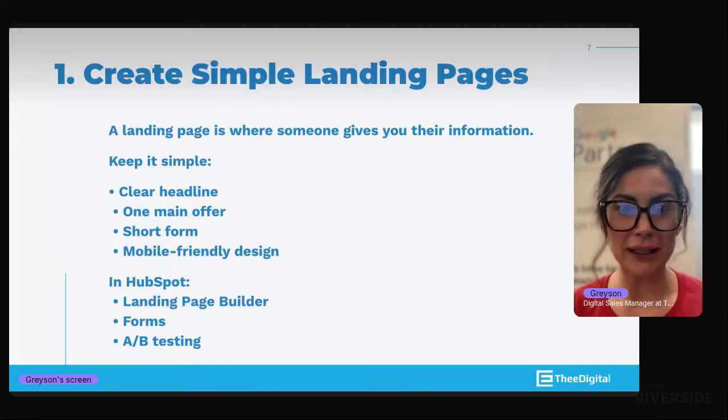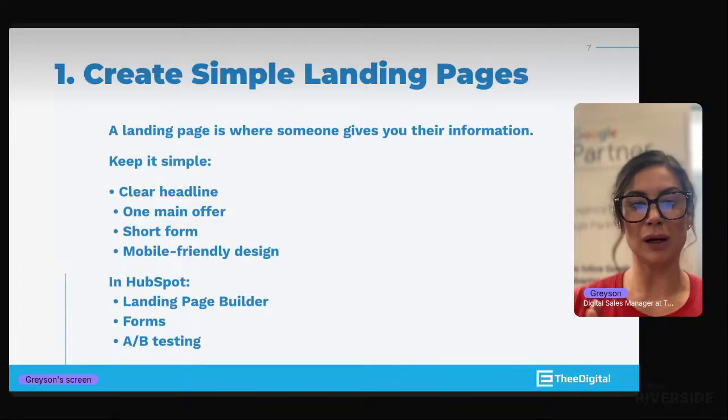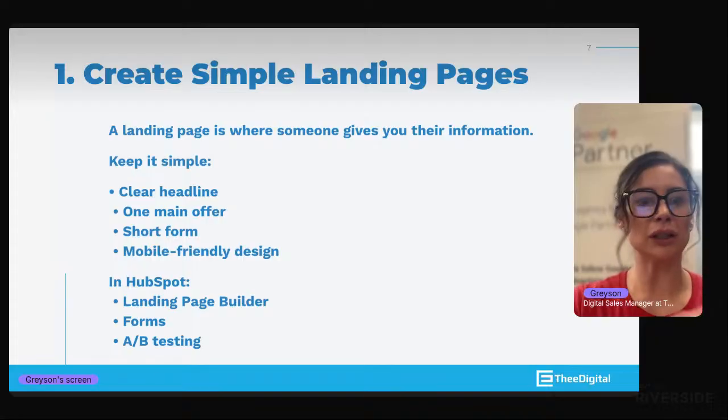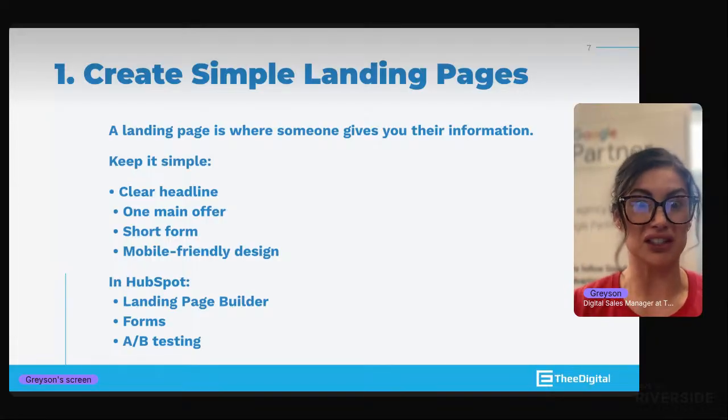HubSpot has a landing page builder. They have forms which you can connect to your website. So as soon as someone fills out a contact form on your website, boom, it's getting funneled right into HubSpot. There's no manually moving the lead over from your email to the CRM. It's just done automatically, right? How beautiful is that?